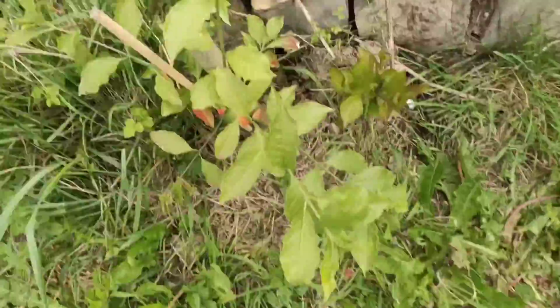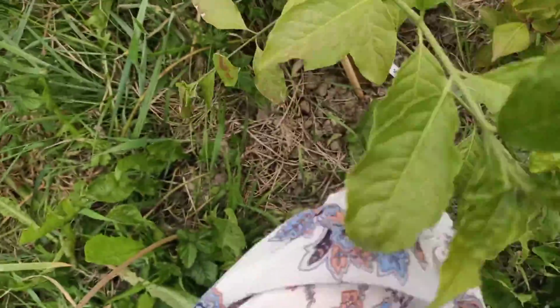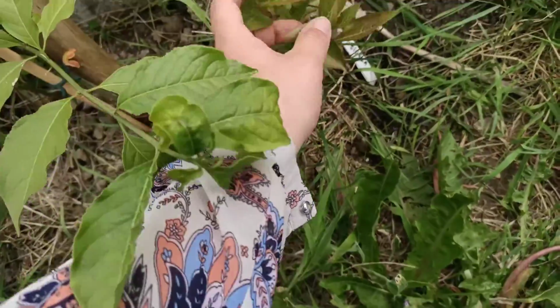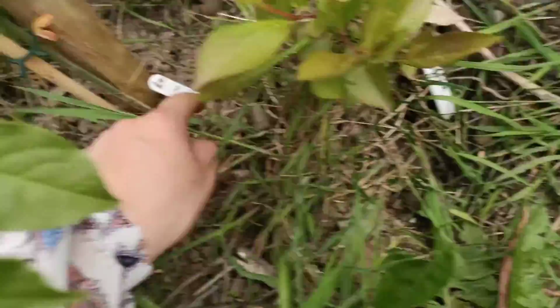Okay, this is going to be really tall as well. Pretty flowers with berries inside the flowers. This is going. That's a spring bow. This is another one.